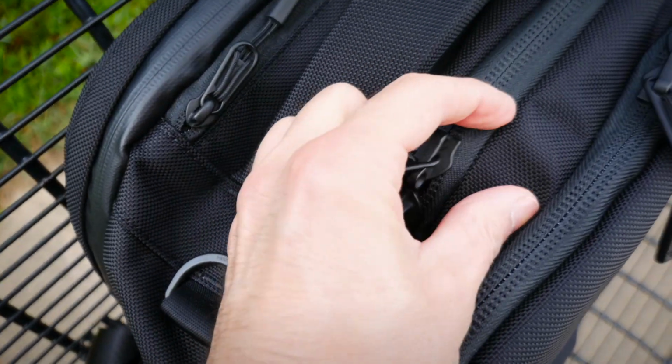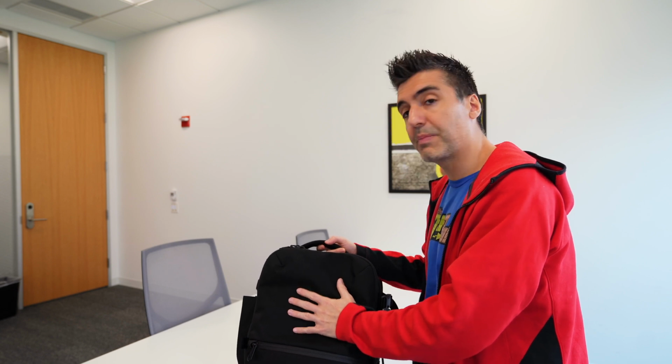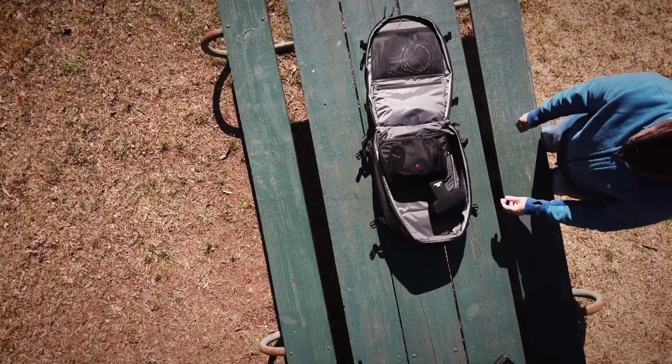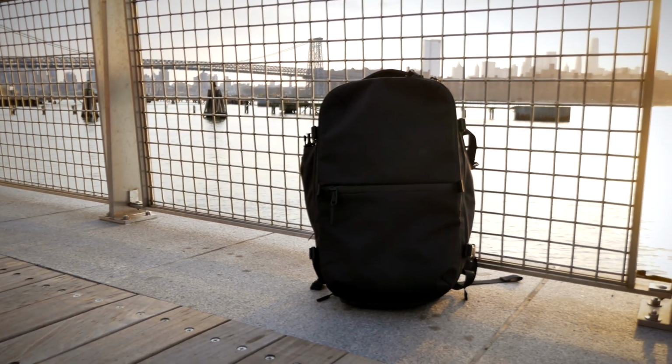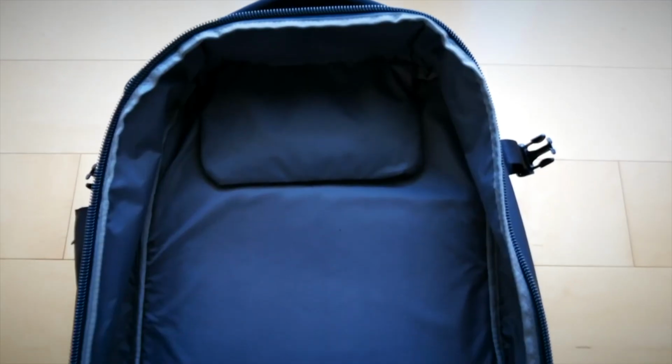And so, yeah, this is the Air Travel Pack 2. Like I said, I really like it. It's super durable. I've had this particular bag for years now, and it's held up really well. I've done a couple of road tested reviews on this, but the nylon has really held up very well. I like that it's got a large main compartment so that I can just organize how I want.